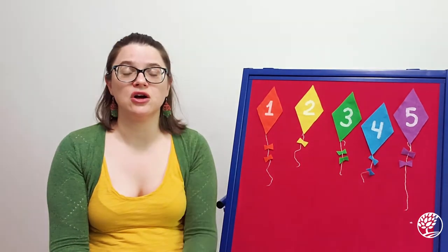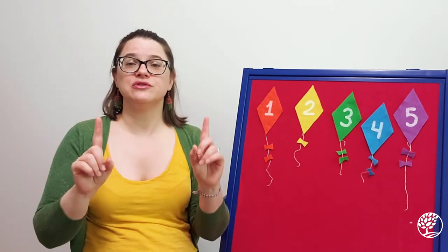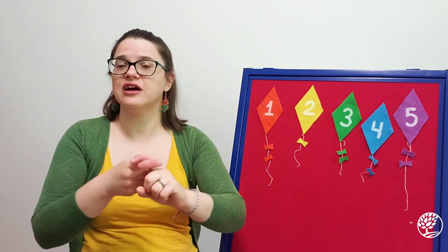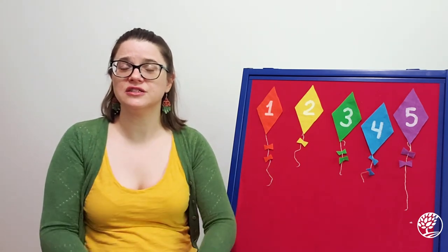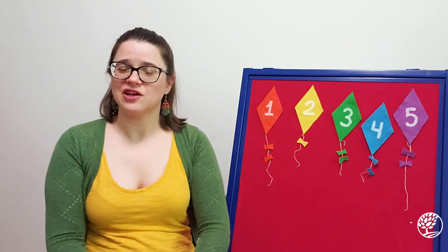And our goodbye song also uses some signs. It uses the sign for goodbye, which is just doing this. And again, it will use the sign for friends. So again, we'll have our two friends and they're going to hug each other, right? That's the sign for friends. We're going to have goodbye and friends. And the song goes like this.